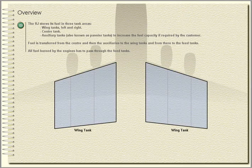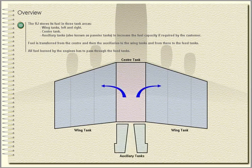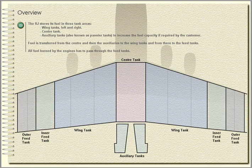Overview. The RJ stores its fuel in 3 tank areas: wing tanks, left and right; center tank; auxiliary tanks, also known as pannier tanks, to increase the fuel capacity if required by the customer. Fuel is transferred from the center and then the auxiliaries to the wing tanks, and from there to the feed tanks. All fuel burned by the engines has to pass through the feed tanks.